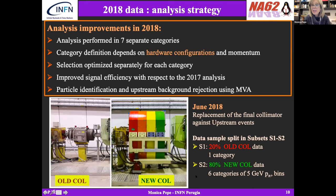The subset S2 has been further divided in 6 categories. The selection is optimized separately for each category, improving the signal efficiency with respect to the previous analysis. Furthermore, particle identification and upstream background rejection are performed using a multivariate analysis.